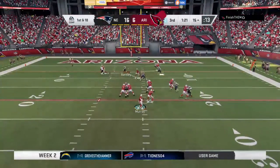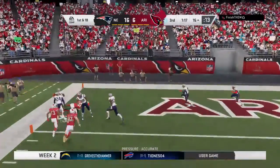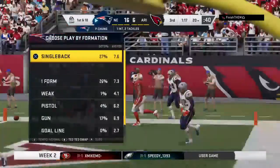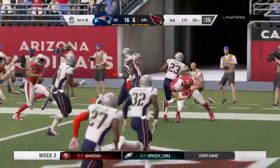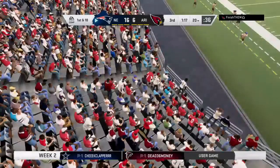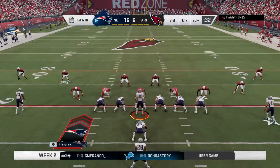From the red zone, here's the Heisman Trophy winner, Murray. And this is going to be intercepted. Picked off by Patrick Chung. So that's back-to-back drives where they've thrown an interception. Ordinarily, we look at the offense and say, what's going on with your scheme? Maybe we should look at the defense and just give them a whole lot of credit. They've got them frustrated right now.